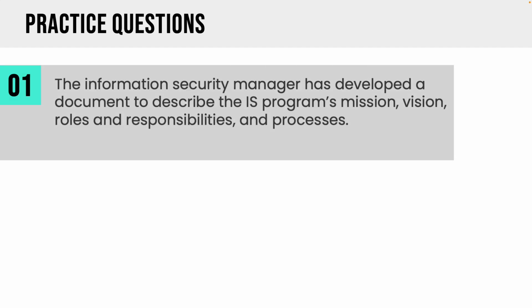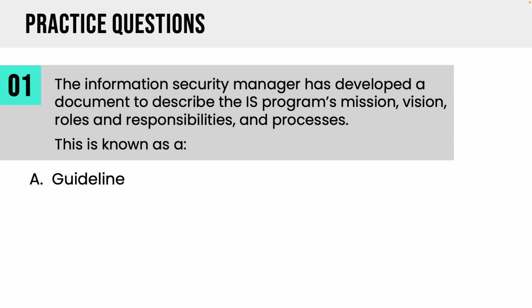All right, next question. The Information Security Manager has developed a document to describe the information security program's mission, vision, roles and responsibilities, and processes. This document is known as a guideline. Is it B, a policy? So is it that high-level policy top-down giving us the why? Is it a standard? Do you remember what a standard is? Or is it a charter?